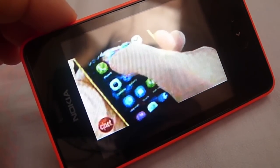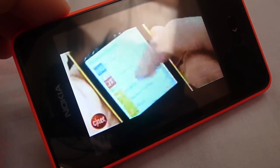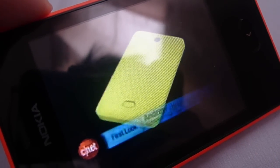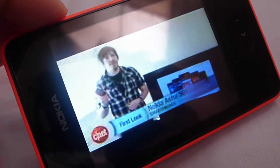With its low-end specs, cut-down price, and only 2G connectivity, the Nokia Asha 501 really isn't aimed at smartphone purists. Instead, it's aimed squarely at emerging markets like India and Latin America. Its cheap price and sturdy build quality might make it a reasonable option to pick up as an emergency festival phone, though. I'm Andrew Hoyle for CNET, and this is the Nokia Asha 501.